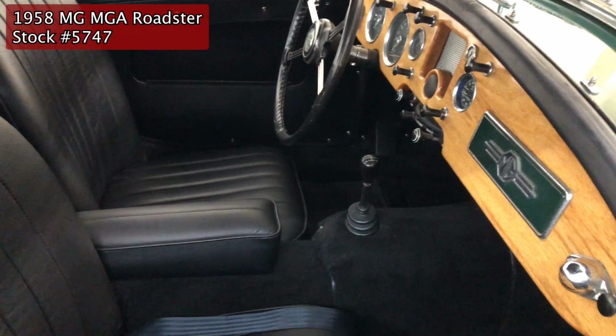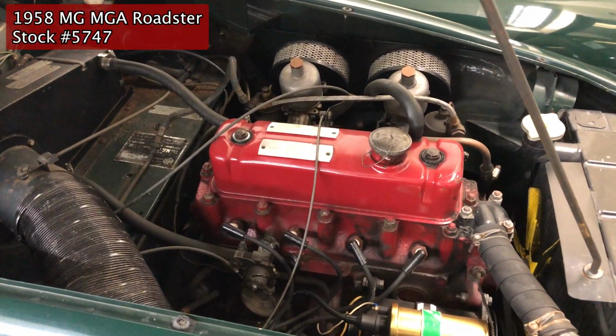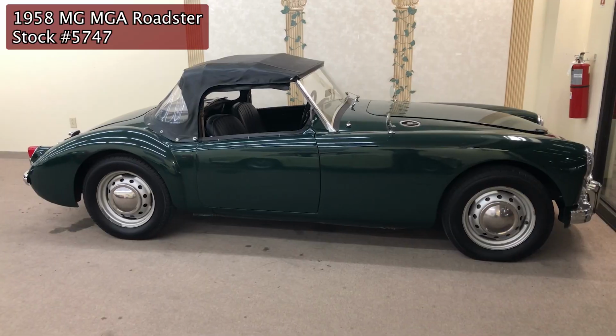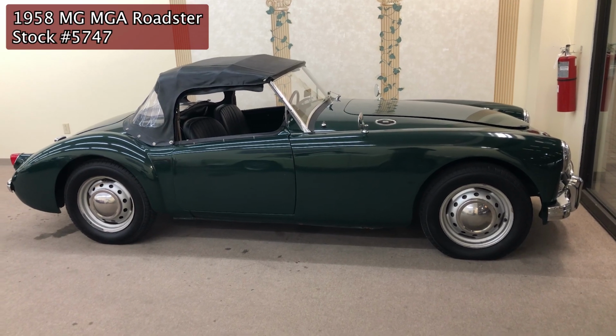These are just such fun cars to drive. They're different than an MGB, which a lot of people are familiar with, that was built all the way into the 70s, I guess the 80s. The MGA was a different car. It was lower to the ground, more sporting, even though it may not have been fast. It felt like it was fast. The lower your center of gravity, the faster and more exciting the car can be, even if it's not going as fast as a car with a higher center of gravity.